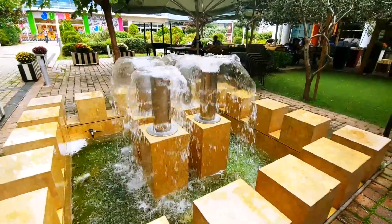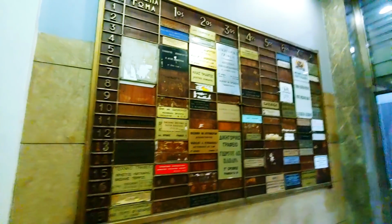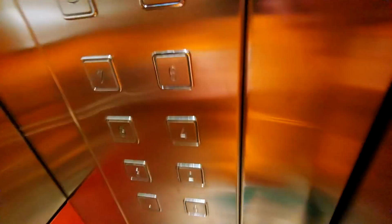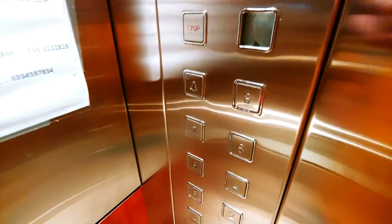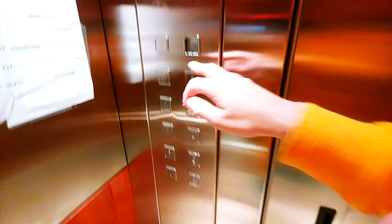Along into the next building. This has got, again, this really interesting old-fashioned wood sign showing all of the tenants of the building. The lifts look amazing, but sadly, horribly modded. Perfect.